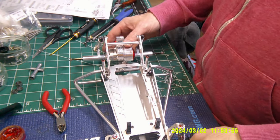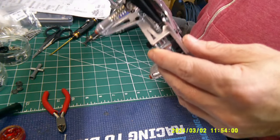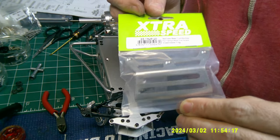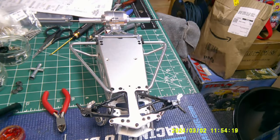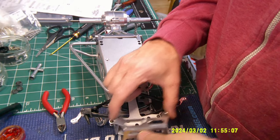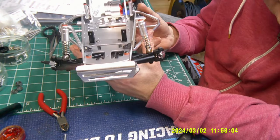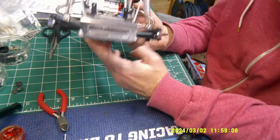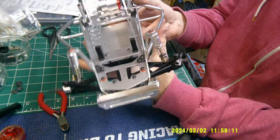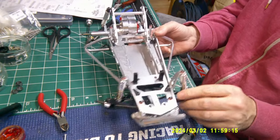Right, so I've got a front bumper to fit now. Somehow. More aluminium. Voila. Looks really good. I like that. That's pretty much done as far as I can go at the moment.